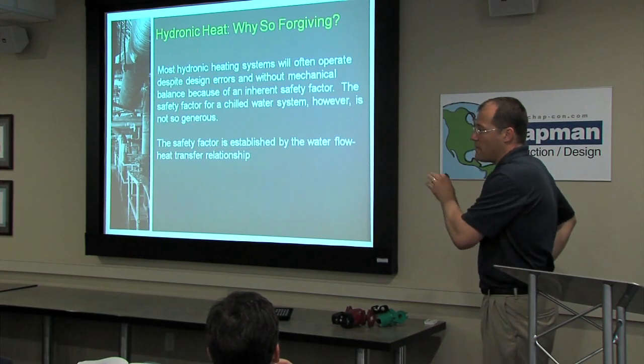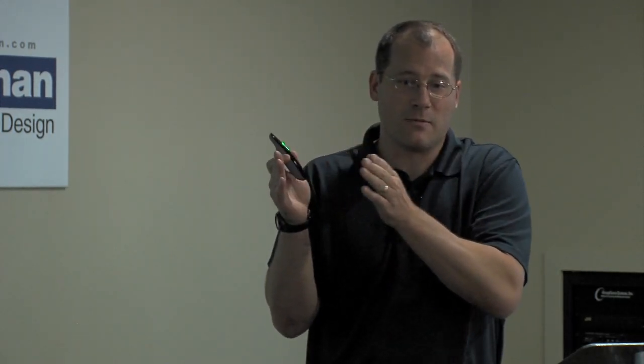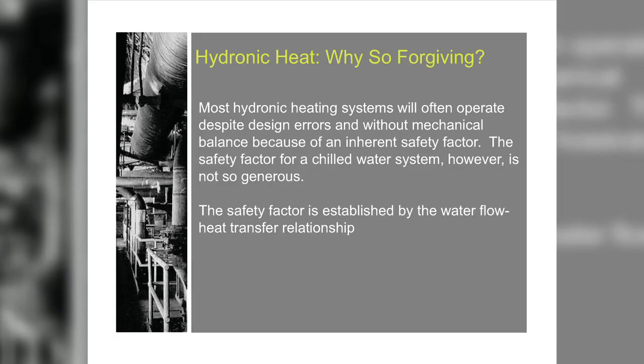Heating systems that are water-based are very forgiving, and the reason for that is, if we move the temperature of water around, we can slow it down and we get almost the same amount of output, going from say 4 gallons a minute to 1 gallon a minute. We drop very little. If we drop temperature, we drop a lot.